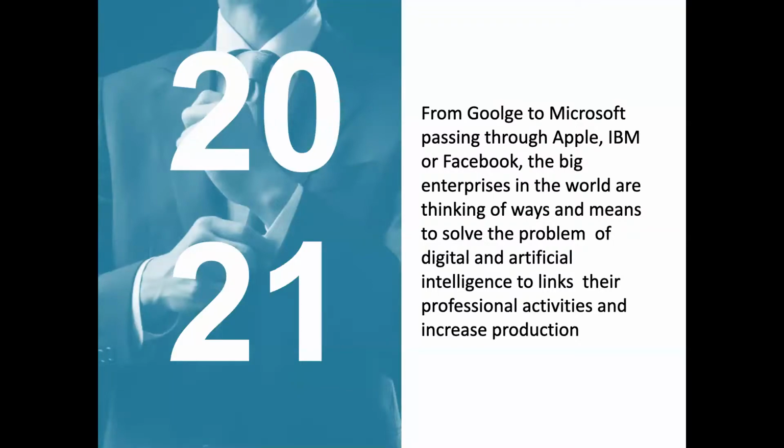In 2021, from Google to Microsoft, passing through Apple, IBM, or Facebook, the big enterprises in the world are thinking of ways and means to solve the problem of digital and artificial intelligence to link their professional activities and increase production. But why? Why are they turning to robots? Why are they turning to artificial intelligence? Why are they turning to internet? My friends, this is simple.